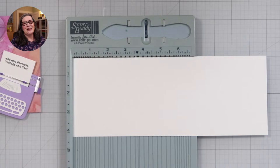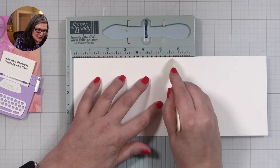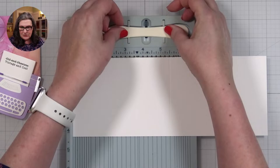Okay, this is 11 inches by 4 1/4. We're gonna score at 5 1/2. Like this. All right. Now, Teflon bone folder. Get you out of the way.